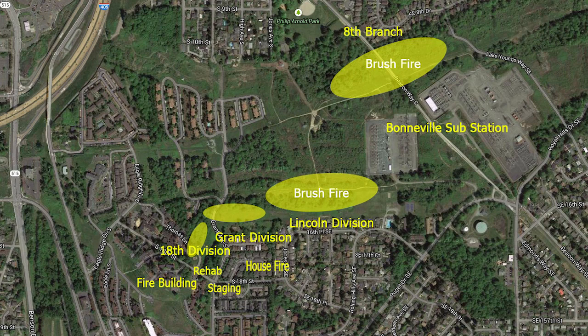And continuing to give you perspective, you can see where the apartment fire is located on the left of your screen, and you can see the 18th Division and the 8th Branch, which was created actually to protect that neighborhood from that fire you see. Those were brush fires all along the Bonneville power right-of-ways.